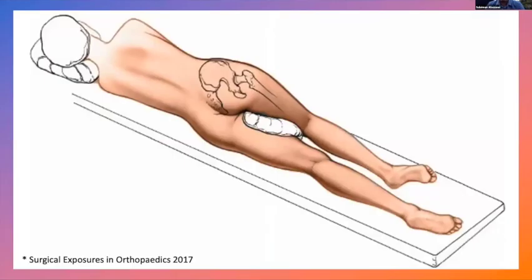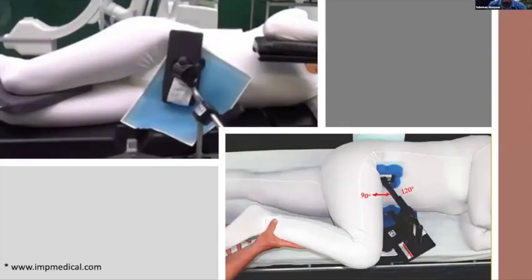The position of the patient will be supine, and it's very important in the operating room. As a trainee, you're going to position the patient with whoever is supervising you, whether a senior registrar or consultant. Simple things, very important. You use a lot of side supports to position the patient. The side supports have to be well padded, otherwise after a long operation the patient will end up with a pressure sore from that.